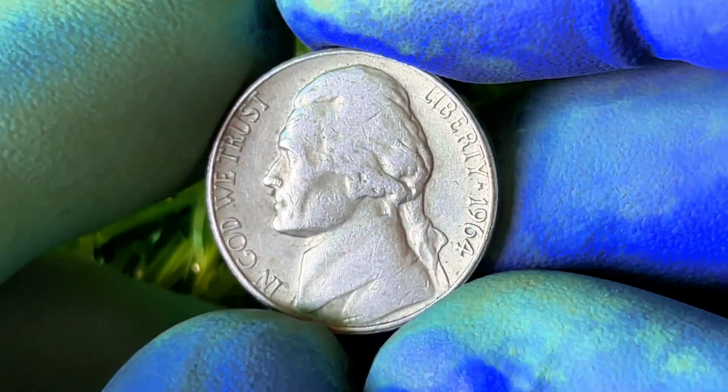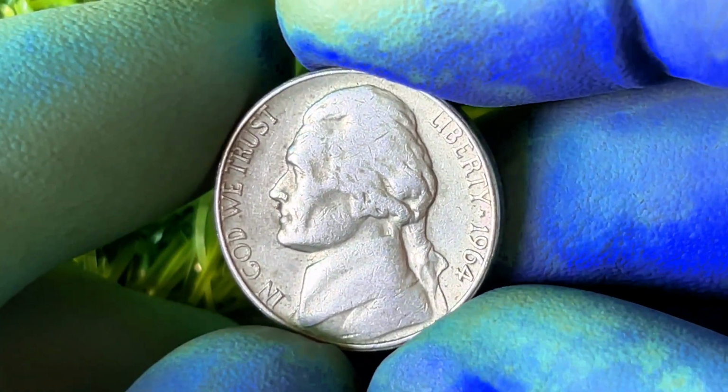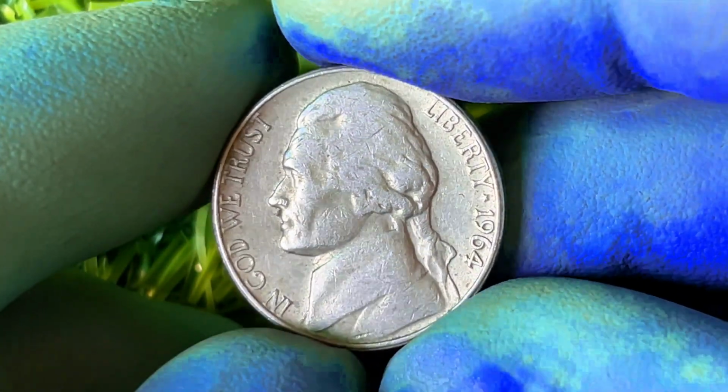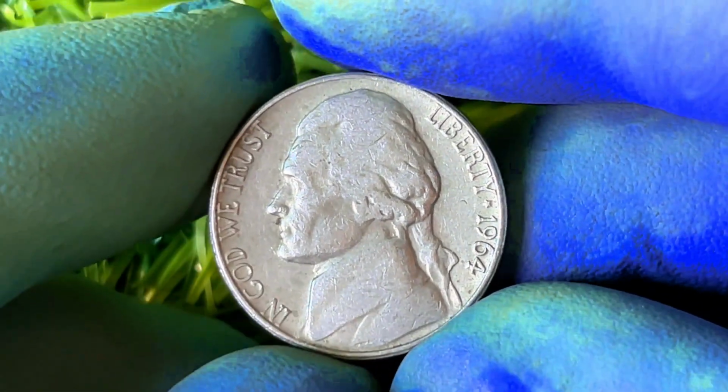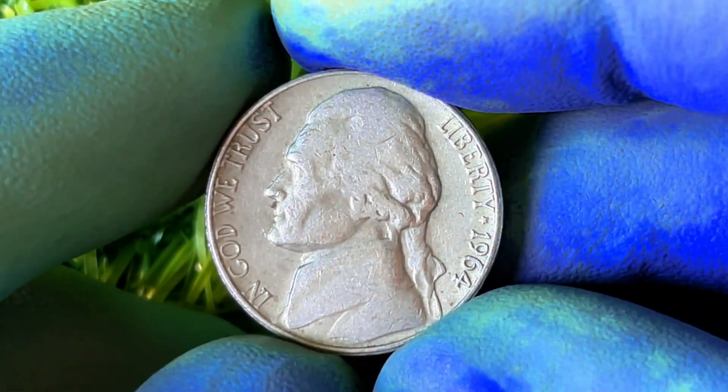Until now. Look where time stands still. Old jars, inherited coin collections, dusty drawers, forgotten piggy banks. The kind of places where coins have sat untouched for 50 or 60 years.